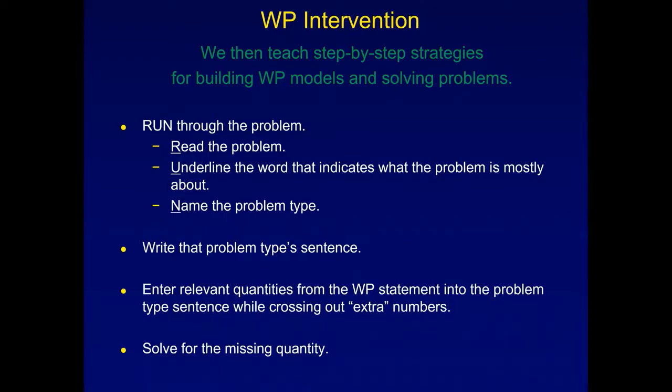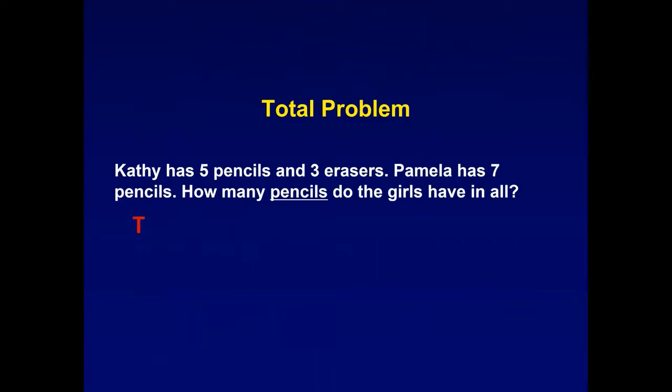Once they've deciphered, processed the text, thought about what it's about, and named the problem type, they write that problem type's sentence. They enter relevant quantities from the word problem statement into the problem type sentence, while they cross out any extra or irrelevant numbers, and they solve for the missing quantity. So here's what it looks like.